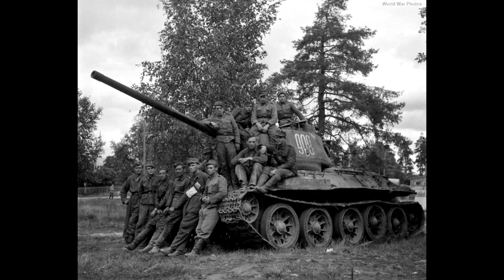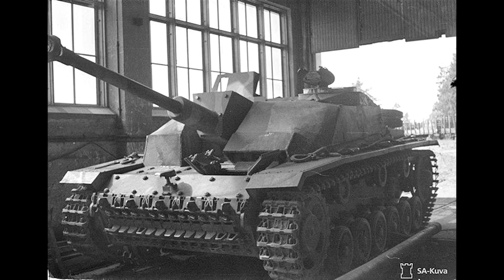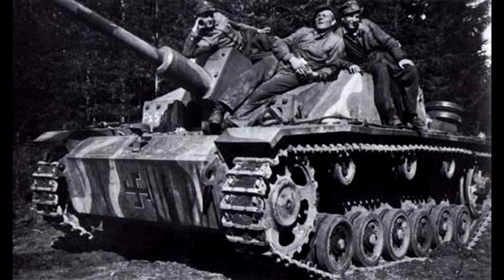Well, you couldn't just keep on borrowing Soviet tanks, it runs up a bit of a tab. And so Finland was getting interested in actually buying tanks from their German allies. And the main armoured vehicle that they would buy would be Stug 3s. They end up buying just under 60 of them in total by the end of 1944.